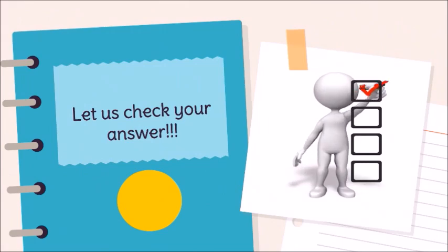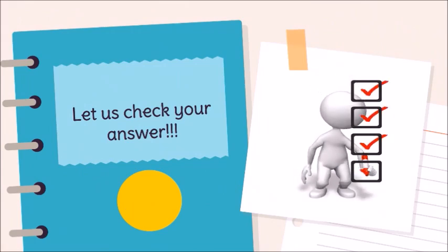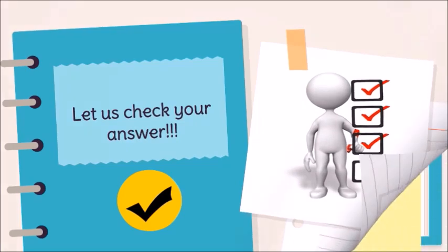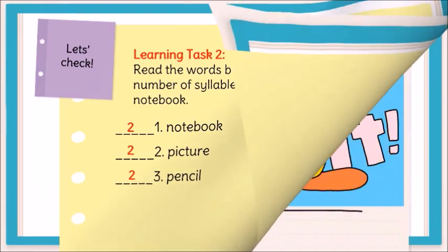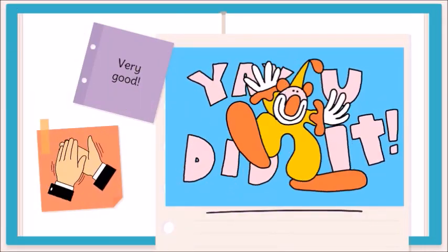Let us check your answer. Learning task 2. Number 1. Notebook. 2 syllables. Number 2. Picture. 2 syllables. Number 3. Pencil. 2 syllables. Number 4. Paper. 2 syllables. Number 5. Car. 1 syllable. Did you get it right? Very good.